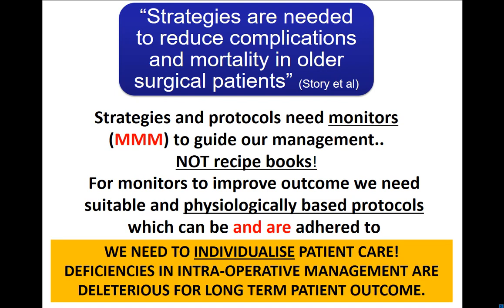But the bottom line, in all our elderly, frail patients, and indeed in all our surgical patients, we need to individualize patient care, and we need to accept fundamentally as anaesthetists that deficiencies in intraoperative management are deleterious for long-term patient outcomes. So just because you get your patient off the table or into the post-anaesthesia care unit or the high dependence unit does not necessarily mean that you haven't started a process during surgery which eventually leads to poor outcome of the patient.